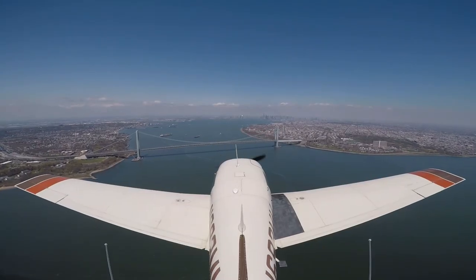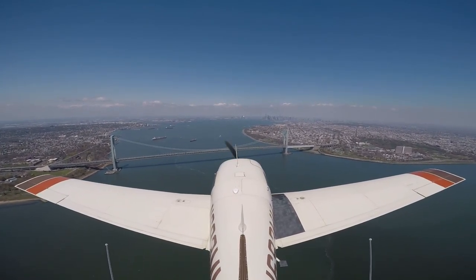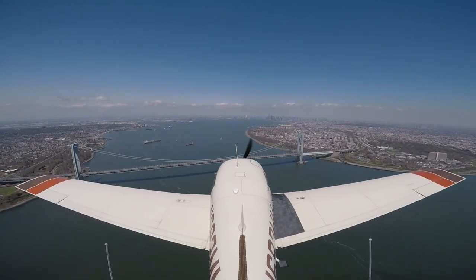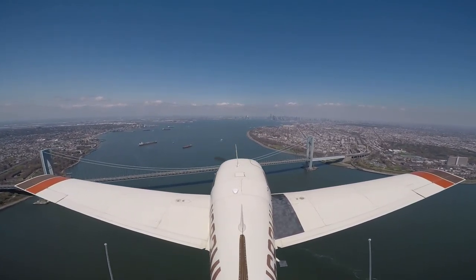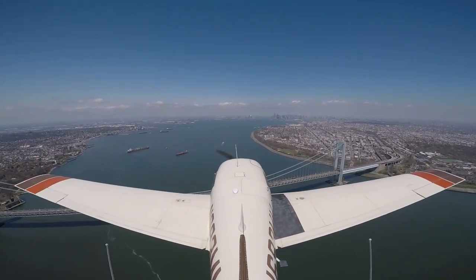Hudson traffic. White Cherokee is leaving the lady in the climb to 1,100 feet southbound. Hard to hear him, huh? Yeah. Hudson traffic, flight of 3 Mooney is Verrazano northbound, 1,100. Everything's in the green. Looking good. Plenty of fuel.